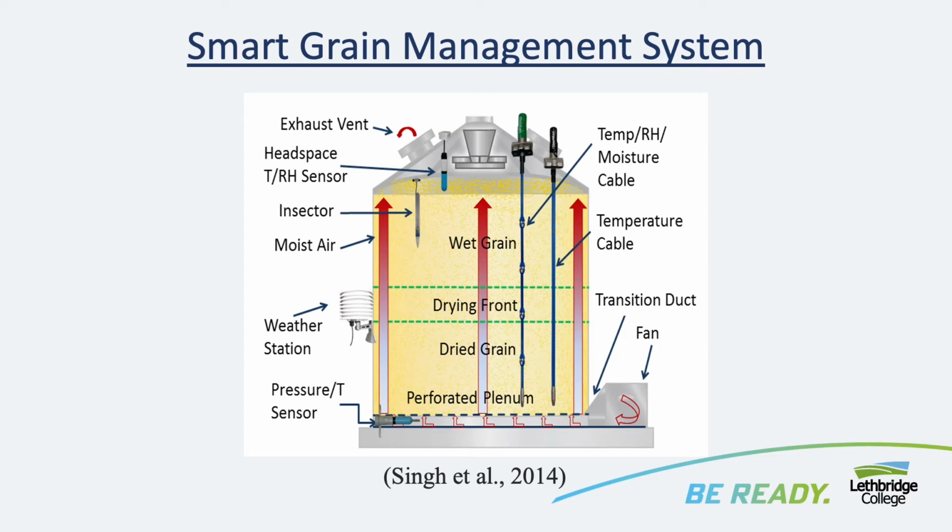This is a smart grain management system which has both temperature and moisture cables. It has a local weather station. Also, it has plenum pressure and temperature sensors that are used in fan control.